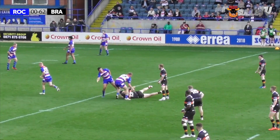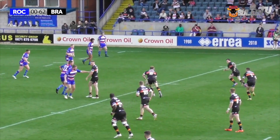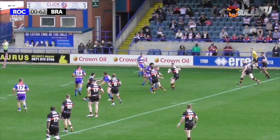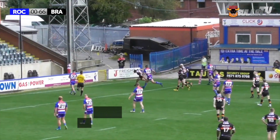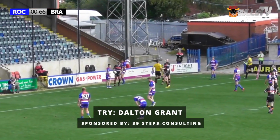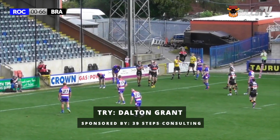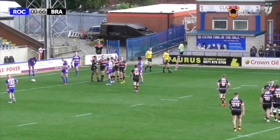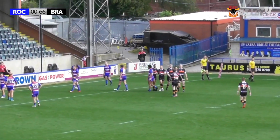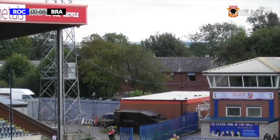Ball now. Rochdale starting to tire. We approach the hour mark. We've still got 22 minutes remaining. It goes to Farrell, to Evans. Grant's going to have a hat-trick. That was clinical finishing there from the Bradford Bulls. The passes were sticking like silk, and Bradford lead by 66 points to 0.